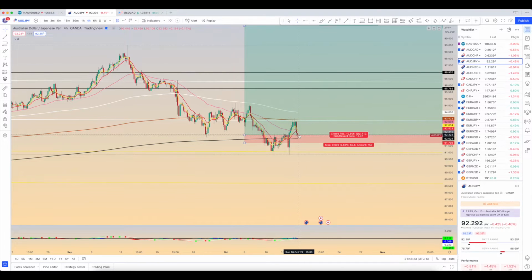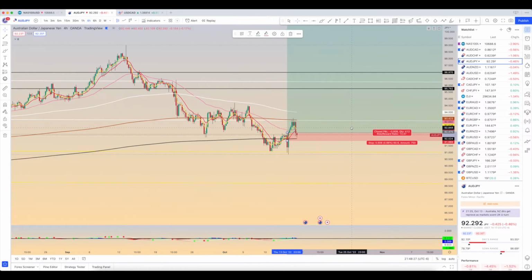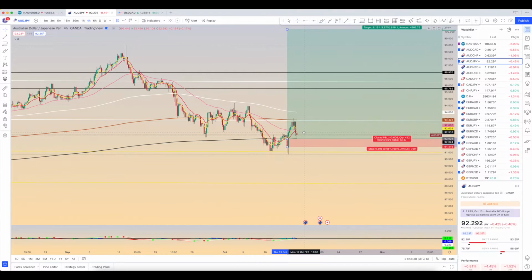And what I see here, if entry was taken, it would have been somewhere around there. If that was the case, this would already be at break even and the trade would be invalidated. So there is going to be another opportunity to enter, and we'll see if it's going to be right here from where this formation happened.